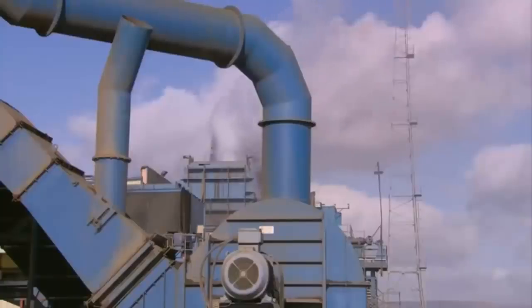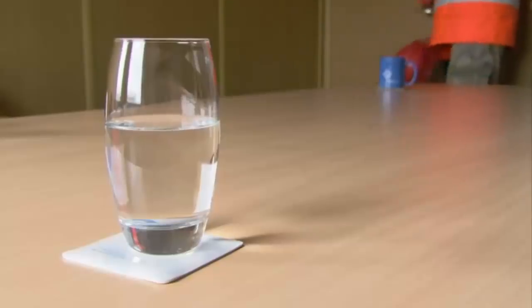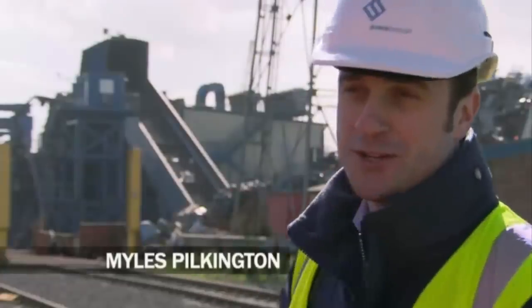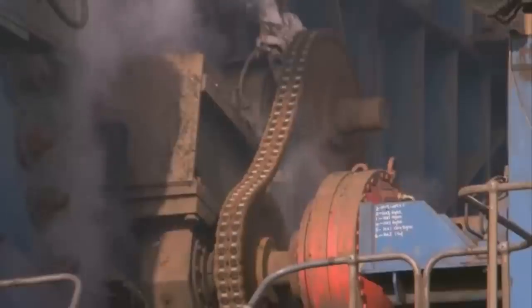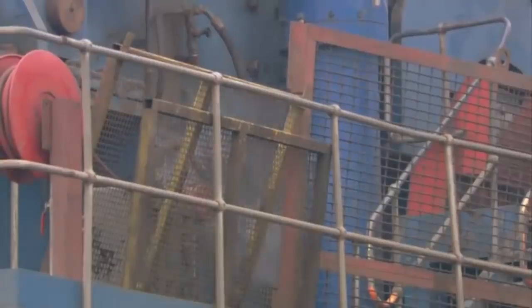The power from this industrial titan fires shockwaves across the entire site. It's like being hit by an earthquake. I've got the world's largest shredder behind me, which is chewing cars up at a rate of 450 an hour. The moment the shredder turns on, the whole site starts to shake. Even once up to speed, you can still feel the tremors coming from the hammer mill as it smashes and grinds the metal inside it.